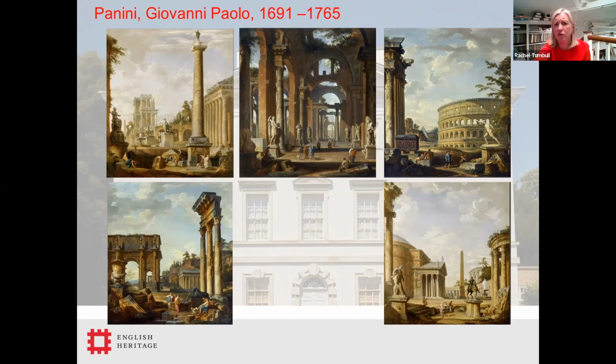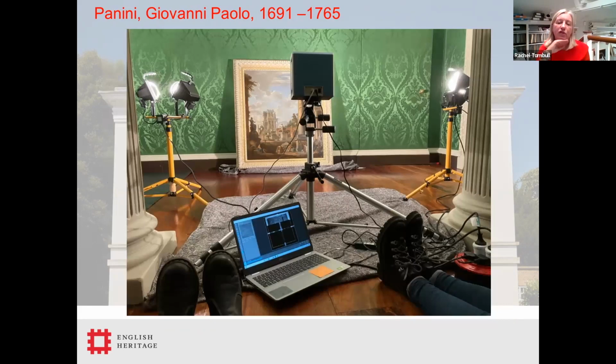They're what's known as capriccios, so they're not actual views of Rome. They are confections made up of real ruins and real buildings, but put together in a sort of pleasing landscape. We'd been lucky enough during the last few years during COVID to get some money to buy some new pieces of equipment. We were able to purchase an infrared camera, which is what you can see on the flat tripod. There's a square blue box at the top of that image, and we're on site at Marble Hill looking at one of the Paninis.